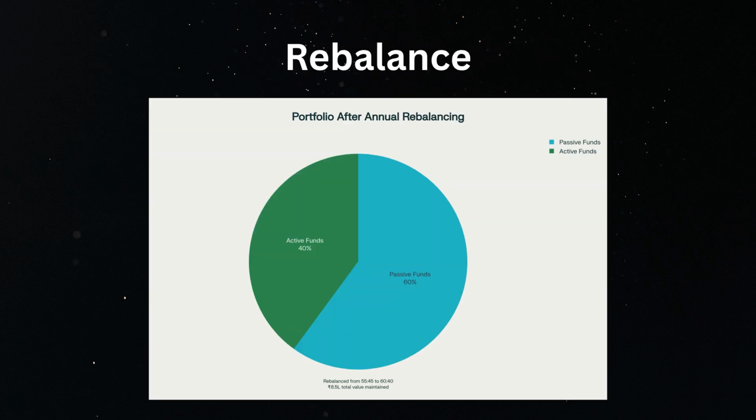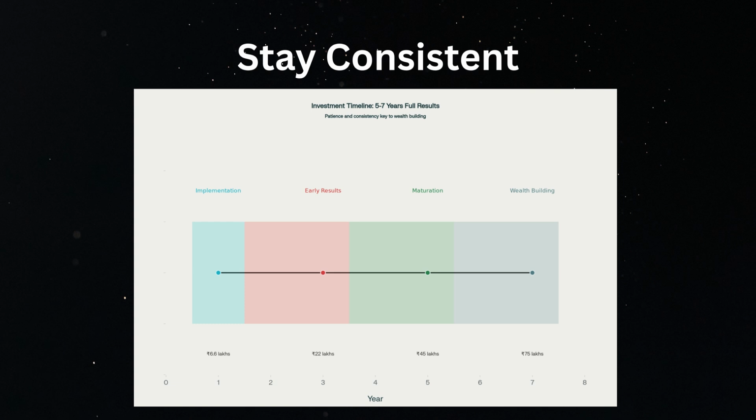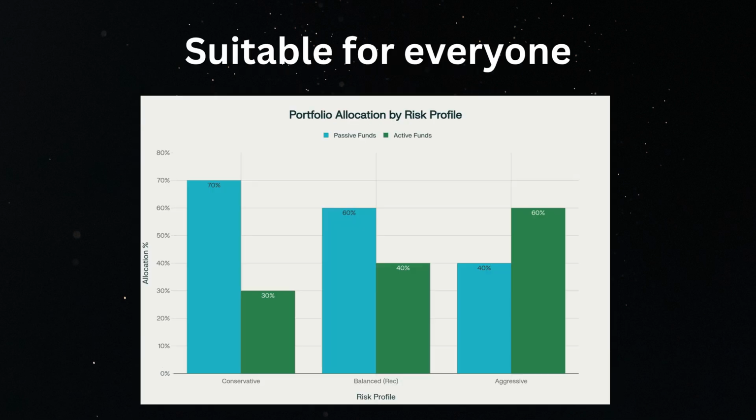Rebalance annually. Check once a year if your allocation has shifted due to performance differences. If active funds have grown to 50% of your portfolio, sell some and buy more passive funds to maintain your target allocation. Stay consistent. Don't keep changing the funds every year. Give the strategy at least 5 to 7 years to show the results. The beauty of this approach is that it's suitable for everyone. Conservative investors can do 70% passive and 30% active. Aggressive investors can do 40% passive and 60% active. Adjust based on your risk appetite.